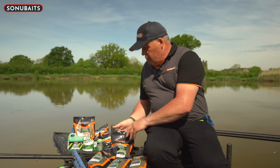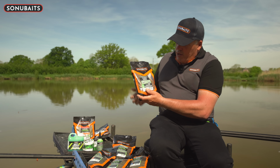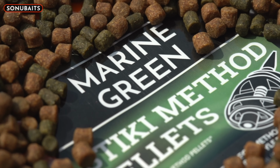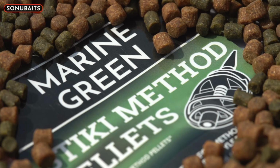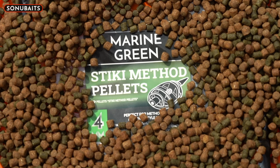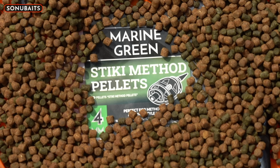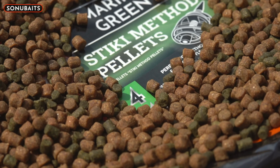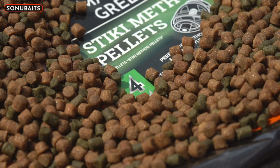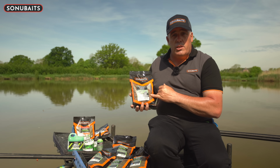Now, staying on with the pellet scene, we've done 2 Marine Green sticky pellets. The first one is the 4 mils. Now, people do ask me, Des, why have you done a sticky pellet 4 mil? Well, that's because you can mix these in with your sticky pellet 2 mils. It's entirely up to you. And at a lot of fisheries you go to now with big carp, people are starting to introduce 4 mils on their method feeder or through their pellet feeder. And that's what these are about.